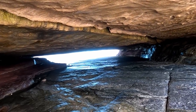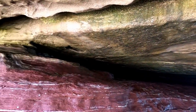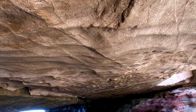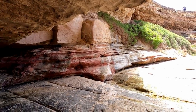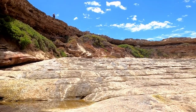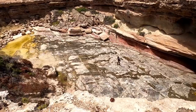Wow. Look at that. That would be a one-way slippery slide. Spectacular. Super slippery. Super impressive. Catherine up the top. Up the ladder. Sort of. Woohoo!